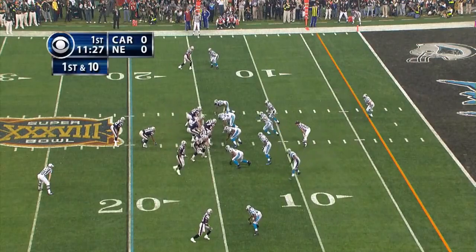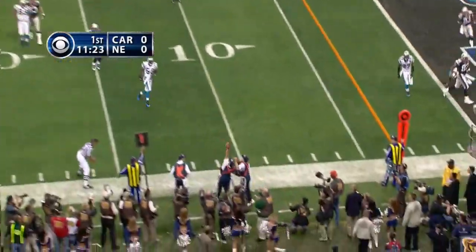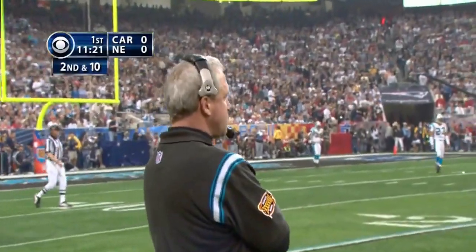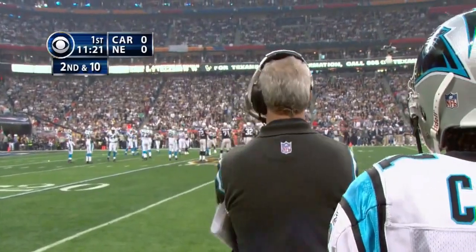From the 14. Brady throws it away. Dan Morgan applying pressure, and that's exactly what the Carolina Panthers want to do. They want to get to Tom Brady and knock him around a little bit. And you know what? It looks like they can do it.